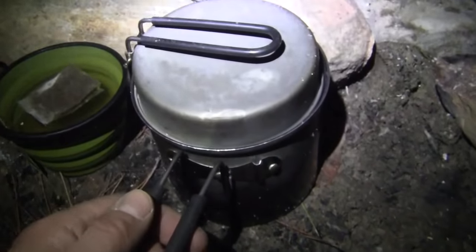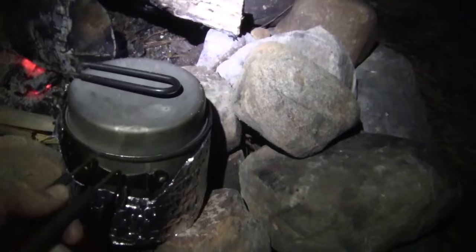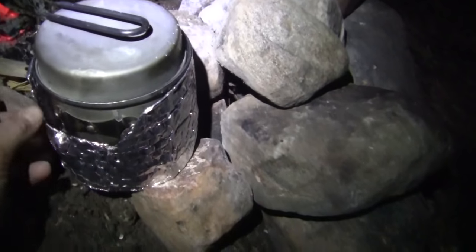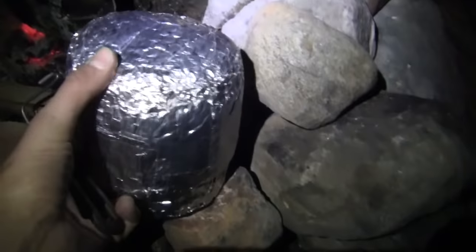We're going to keep this water hot in the cozies. So I'll put this in here, like so. I need to actually bring this down a little bit more. A little more room to pull this out. Put this on top. And that will keep that nice and toasty warm for quite some time.